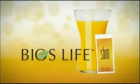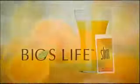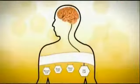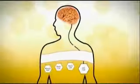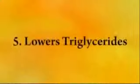BIOS Life Slim breaks down this cycle by controlling the release of insulin. After taking BIOS Life regularly, your fat cells and brain begin to communicate again, reducing cravings and appetite, increasing energy. By controlling glucose release and insulin levels, BIOS Life Slim's fifth benefit comes into play, lowering triglycerides.